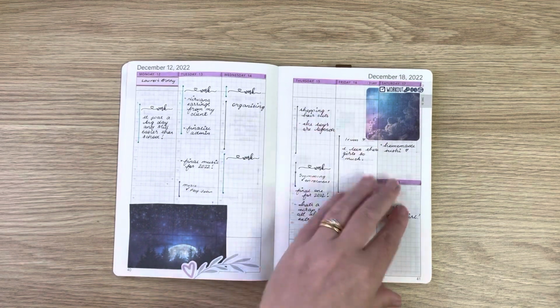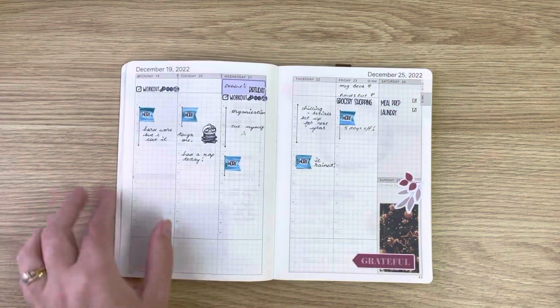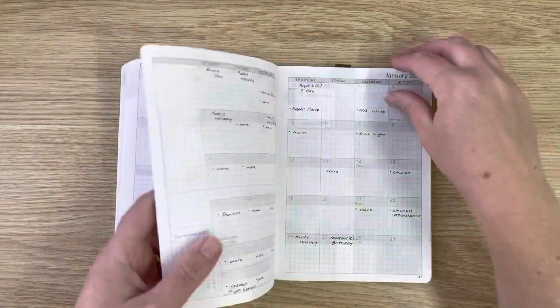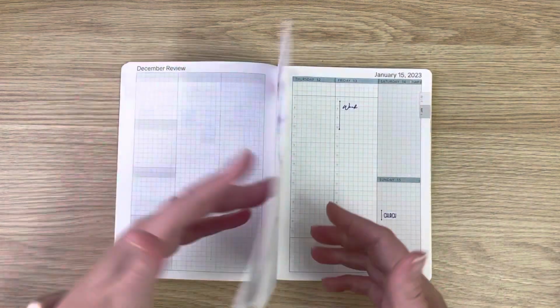So this is just mild liner, and this one was a bit messy because I was just sort of testing it out, but I was really excited that it worked so beautifully. I've done it ahead as well, just to pop a little bit of color in.